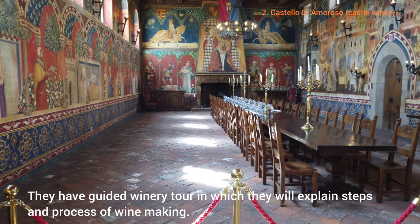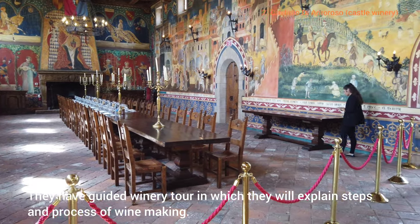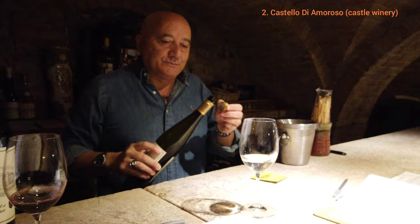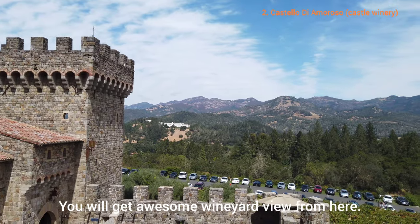They have a guided winery tour in which they explain the steps and the procedure of wine making. Also, they have the wine tasting option. You will get an awesome view of the vineyard from here.